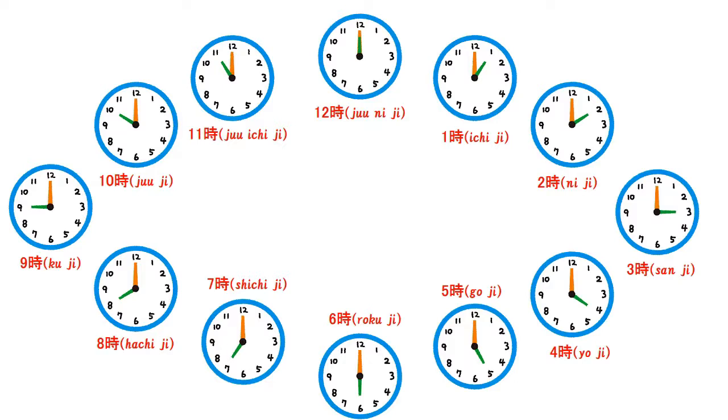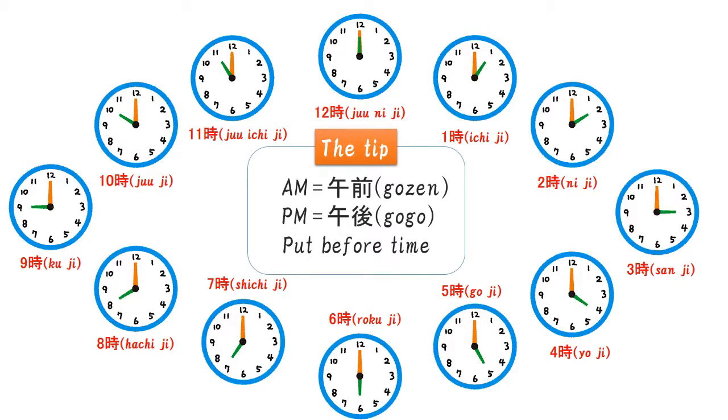1-ji, 2-ji, 3-ji, 4-ji, 5-ji, 6-ji, 7-ji, 8-ji, 9-ji, 10-ji, 11-ji, 12-ji. Maybe you wonder how to say AM and PM.